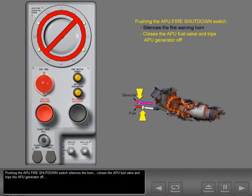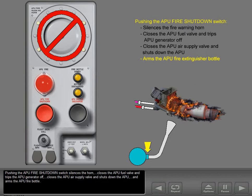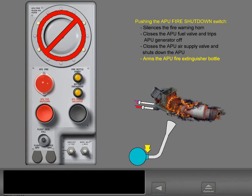It closes the APU fuel valve and trips the APU generator off. It closes the APU air supply valve and shuts down the APU. And it arms the APU fire bottle. When the APU fire bottle is armed, the fire bottle armed light illuminates.